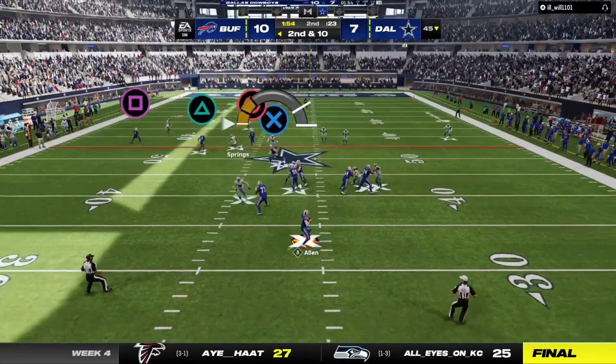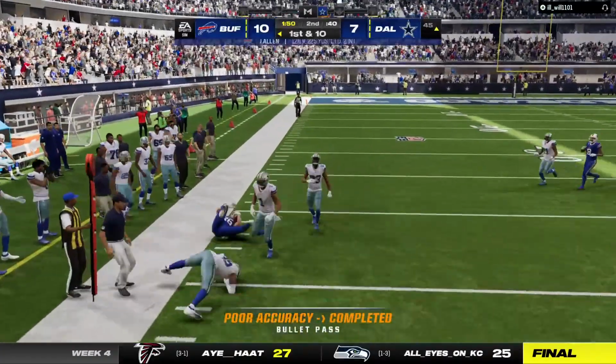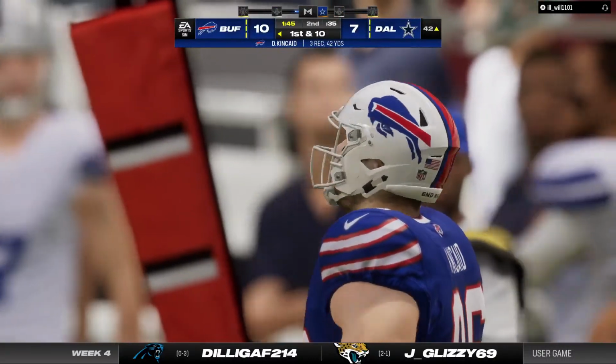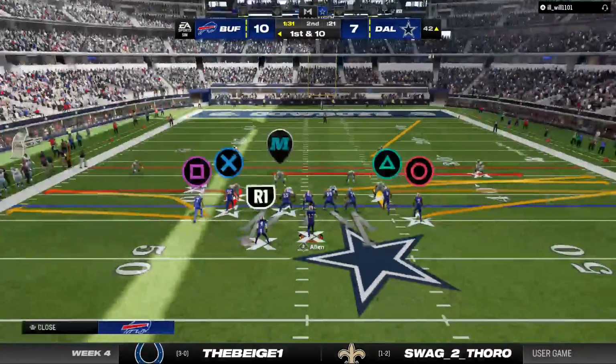And again, it's Allen. A short throw pulled in by Kincaid. And he's going to have another first down here as the tackle's made at the Cowboys' 42. They give him 13 yards there on the play and a fresh set of downs.